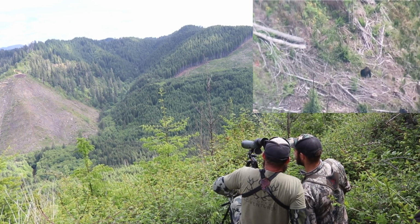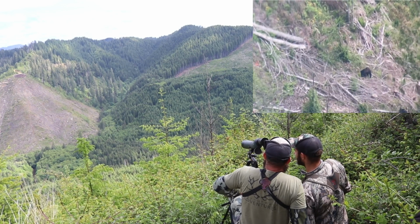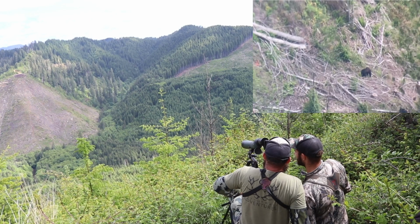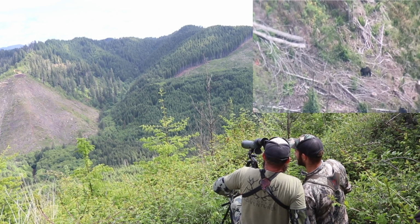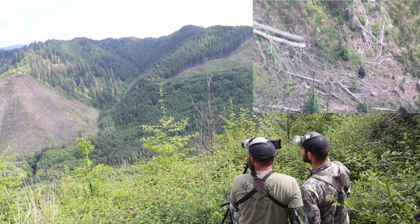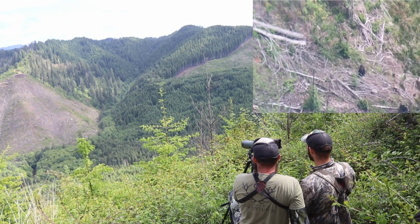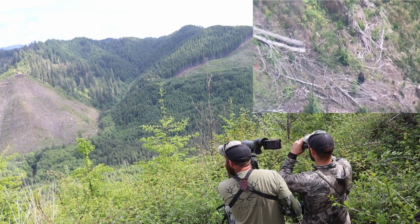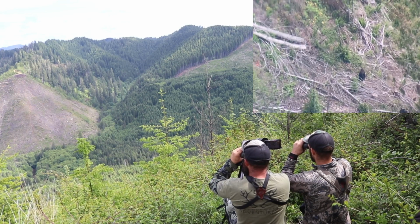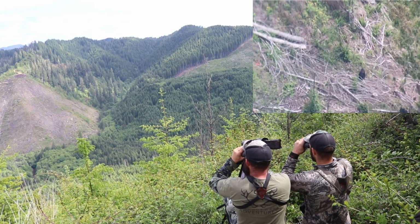Here we go. Not a lot of mass on him. Look at his back legs. Yeah, he's small. He just put his head up and he didn't look very good. Nonetheless, it's a bear. Where there's one, there's bound to be more.